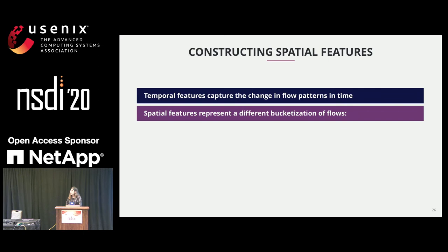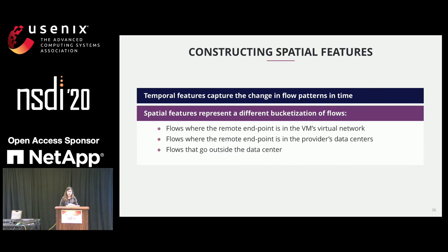Again, as I said, our spatial features are a little bit more simple. They basically just tell us whether this VM is connecting to another VM that this customer owns. Is it connecting to another VM that is in our own data centers? Or is it a flow that is going to outside of our data center? And this basically constructs our feature set.